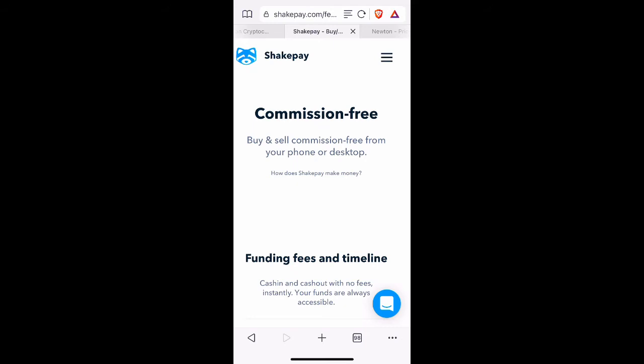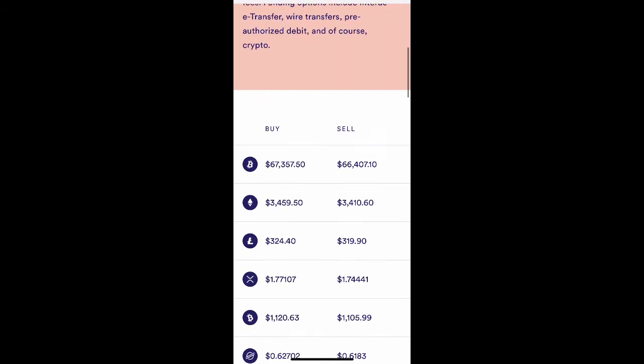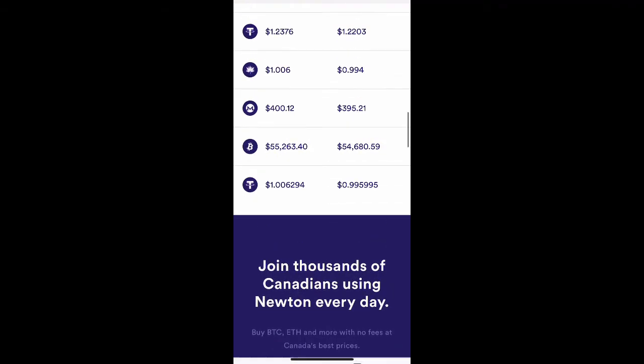They have made some changes effectively to the block size of the ETH network, which has brought gas back down to less than $5. When I first started this, it was just a few cents to transfer, but still, I was disappointed that Shakepay implemented the minimum withdrawal of 0.1. I really liked how Newton handled it. Newton just said, we'll put $5 towards your withdrawal, and that's it. Anything above that, you pay. So Newton is winning on the minimum withdrawal. And they too have no commission. It's just on the spread.